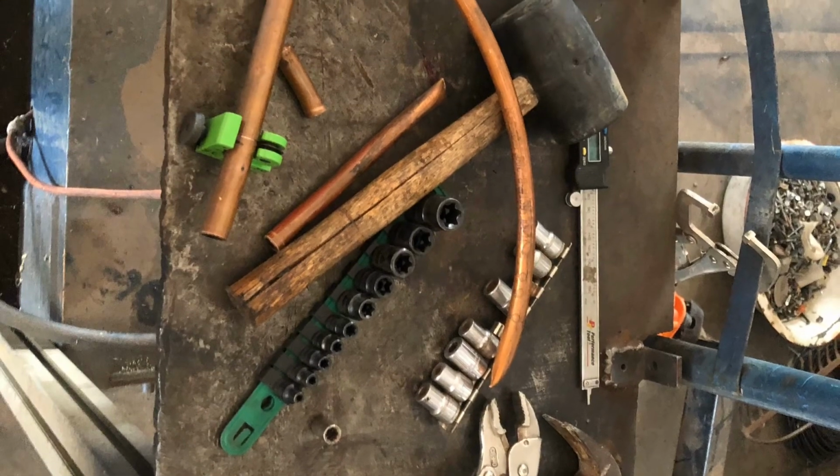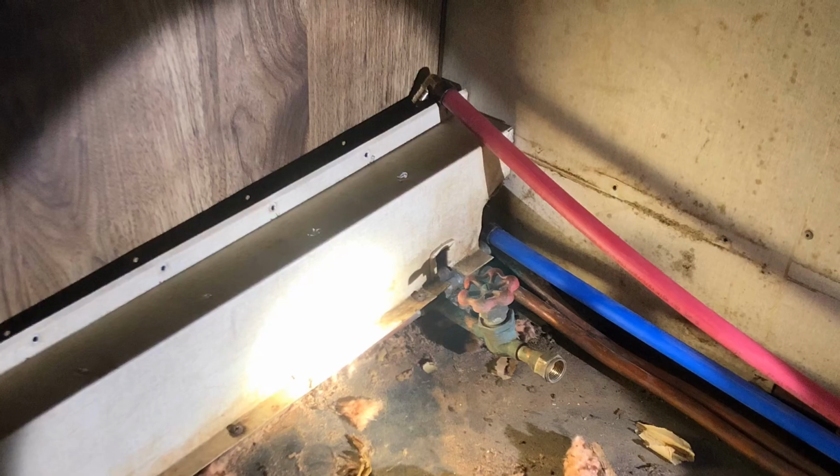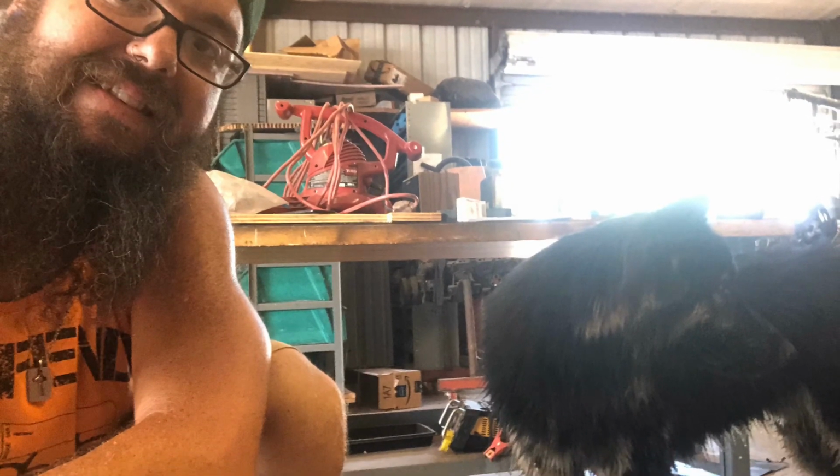Trailers this old require a little bit of custom work, and I got to hang out with this giant fluffy dog as I tried to do it. Meanwhile, the guys next door were all golfing.